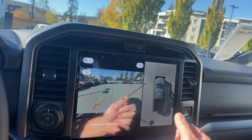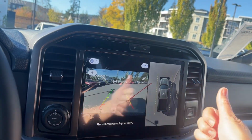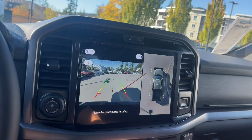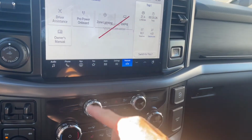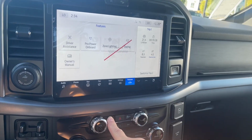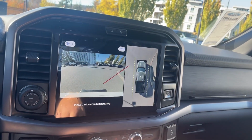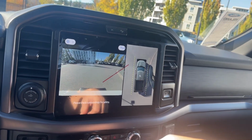You've got a 360 camera, center line, green, yellow, red, just how close we are to other objects or vehicles. This is just a protective cover here. I'm going to put us back into park. Down below we have volume and tuner. Now I'm not in gear when I hit this camera, and this is just giving me a view so I can see what's going on before I head out.